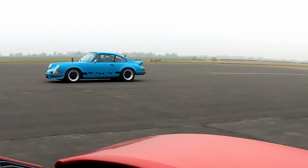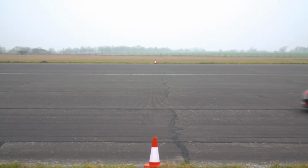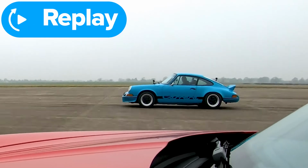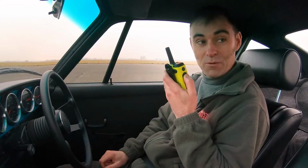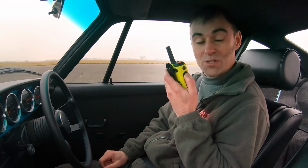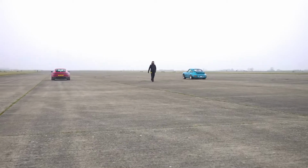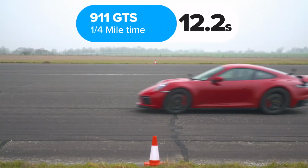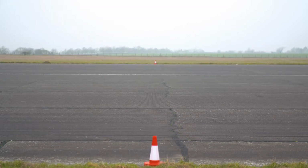He's got it. Very good launch. You got ahead at one stage, I think ever so slightly, but then no. Launch-wise, I think we probably got about as good a launch as we can both get on that one. So then, what exactly happened? Well, the 911 GTS won, completing the standing quarter mile in 12.2 seconds, while the electric 911 took 12.6 seconds.